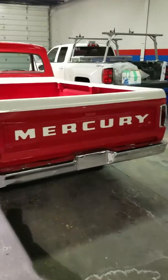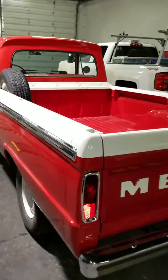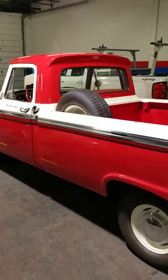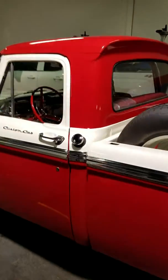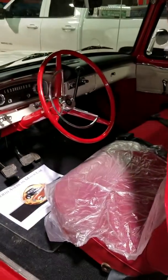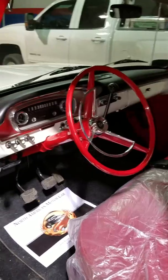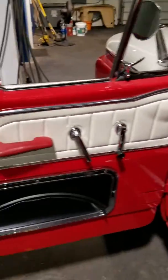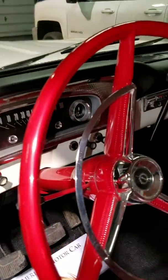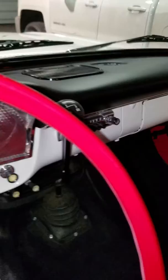They only made these Mercury pickup trucks in Canada. This particular truck came off a farm prior to its frame-off restoration. Every detail was not overlooked, I have to say. Look at how beautiful the inside is. The door cards, the zippered pockets. Wow, I have to say, absolutely beautiful. No detail was left unnoticed.